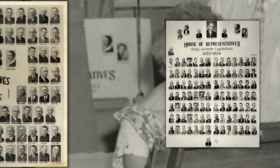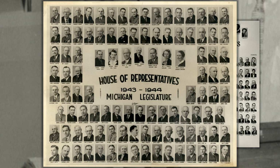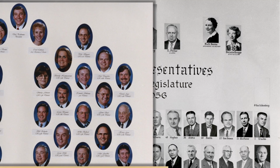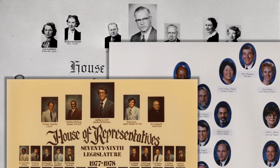LeClaire also produced several of these alphabetical composites in the 1940s, which dropped the seating order in favor of a horizontal orientation and arrangement by last name. LeClaire photographed the legislature through the mid-1960s. For the following decade, members either supplied their own portrait to the clerk or secretary, or in some cases, caucus communications staff photographed the members.